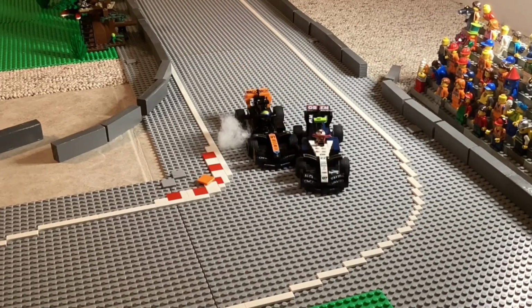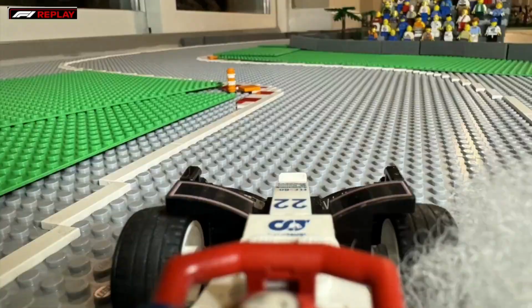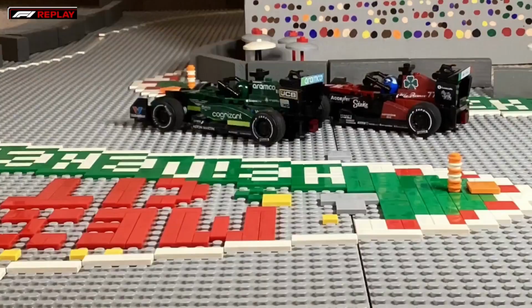Once again, it's contact once again, and round goes Yuki Tsunoda. Contact at turn 2. And then with just a couple laps left, we see Stroll making an opportunistic dive into the stadium section, and Valtteri Bottas making a bit of a mistake. And that is going to be a spin round for Lance Stroll, and Bottas making contact with the Aston Martin.